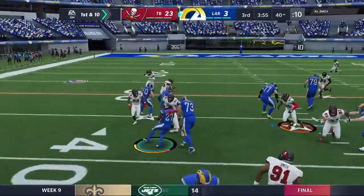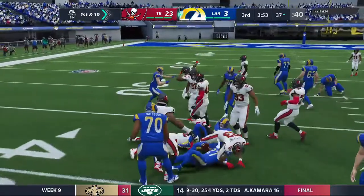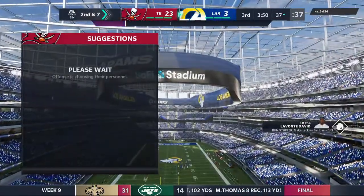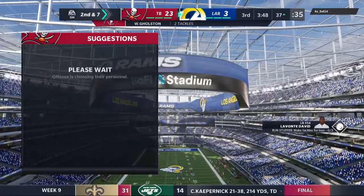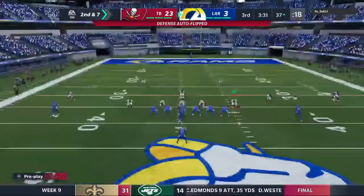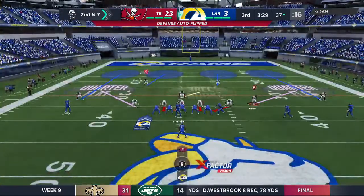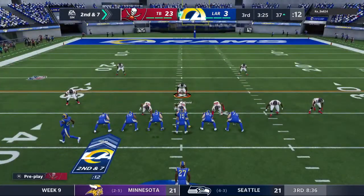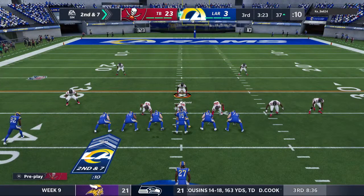From the gun again to Henderson. William Golston in on the stop. Well, that's just a pile of bodies there, and that's when you kind of find out who's a tough guy, right? Who can stand up and make a play. It was only a 3-yard run, but for both sides, they had to walk away from that feeling like, okay, I can stand up when the going gets tough in here.